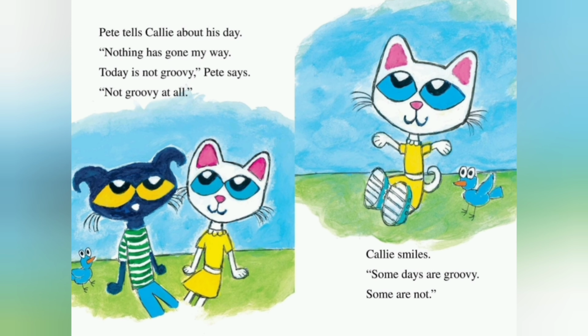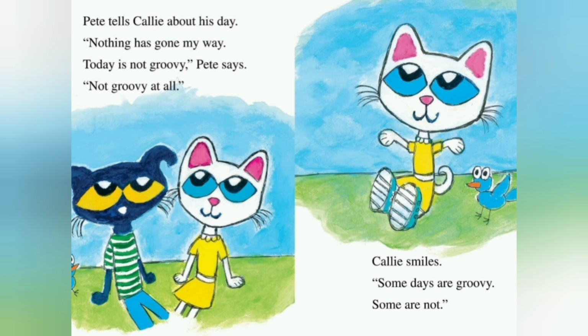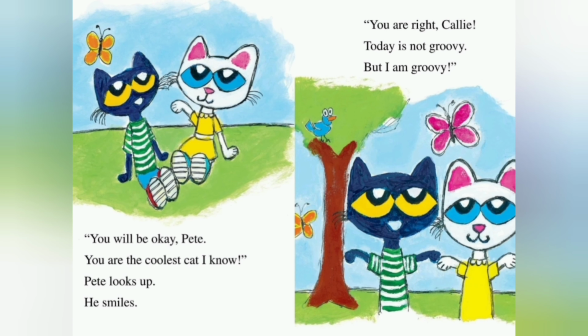"Nothing has gone my way. Today is not groovy," Pete says. "Not groovy at all." Callie smiles. "Some days are groovy, some are not. You will be okay, Pete. You are the coolest cat I know."